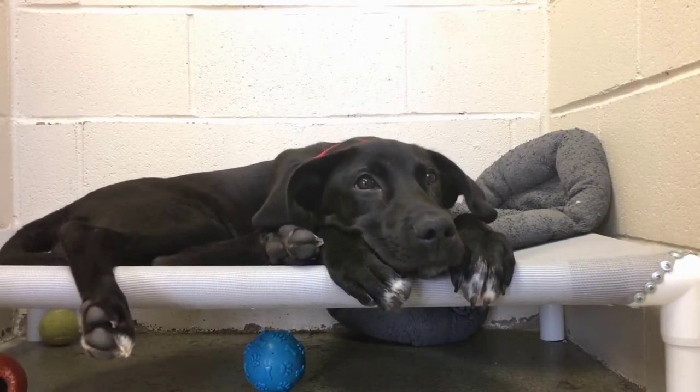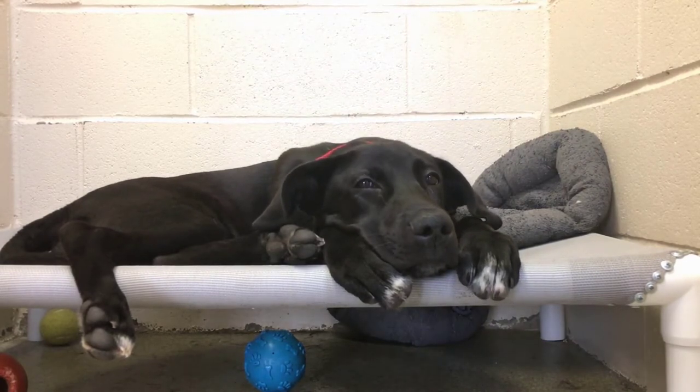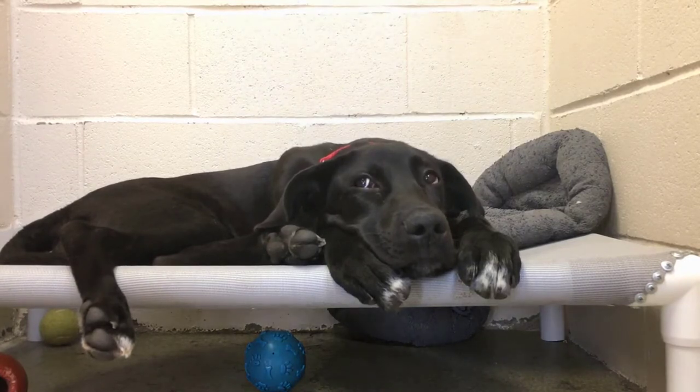This is a process, right? Having the crate there, being a safe space for them to be in, being a happy place for them to be in, it should be a den-like environment, which for all of my dogs has only ever been their bedroom. They love to go in there. They go in there on their own. I don't ever force them in.